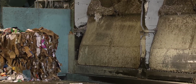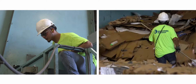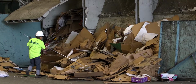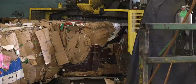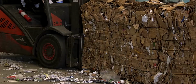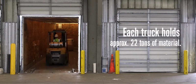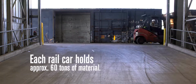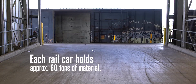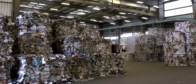When the bunkers of material become full, the system will alert the staff through a series of audible alarms. Bunkers are then opened and the material is released into a baler. Once the material is baled, they are prepared for shipment to our buyers using trucks, containers, and rail cars. And our buyers use this recycled material to create a variety of new retail products.